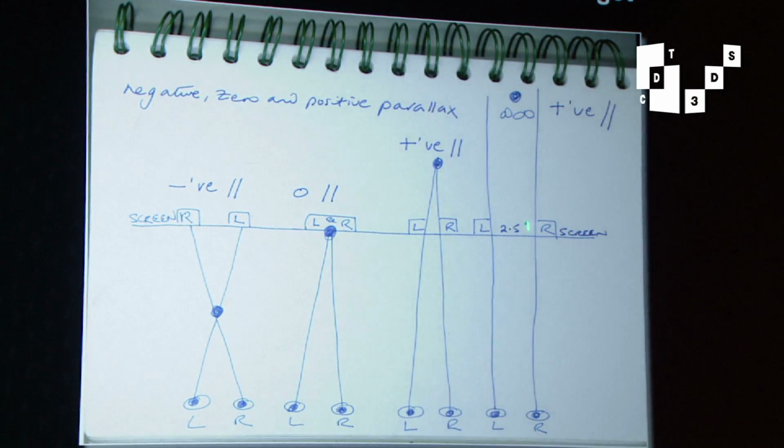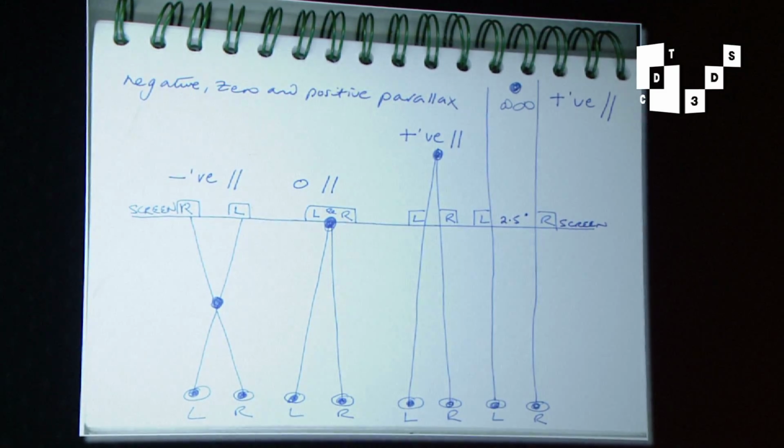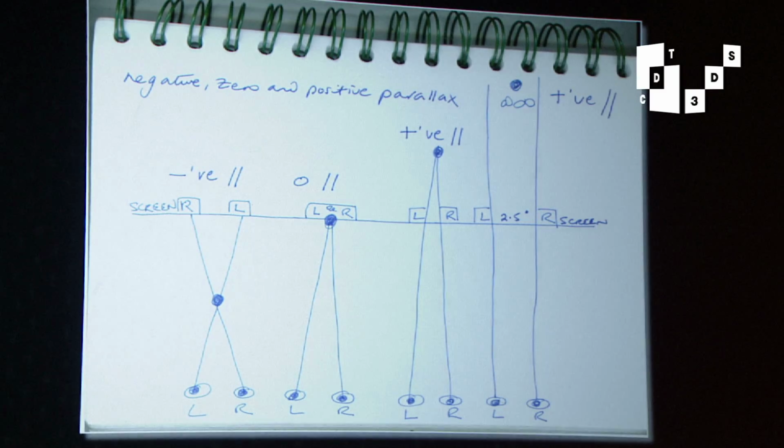If you have something at positive parallax, but the distance between the images on screen is 2.5 inches, then that is called stereo infinity. That means that that object will appear to be as far behind the screen as it ever can be. But there's a big caveat. 2.5 inches is what our eyes are, and our eyes basically stay parallel. And a number of people may say, oh, you can't possibly ever have any positive parallax beyond 2.5 inches because our eyes aren't designed to do that.